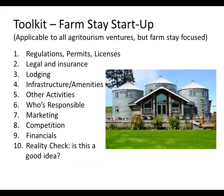This is basically what we're going to go over for the toolkit. And the toolkit is an actual paper product. So this will be kind of a high level of what is in it. This is applicable to all agritourism ventures, but it is farm stay focused. I'm going to go over everything from regulations, permits, licenses that you need to consider, legal and insurance, lodging, infrastructure, other activities you might do on your property with your guests, who's going to be responsible for this, marketing, competition, financials. And when you get to the end of it, there's usually a reality check.